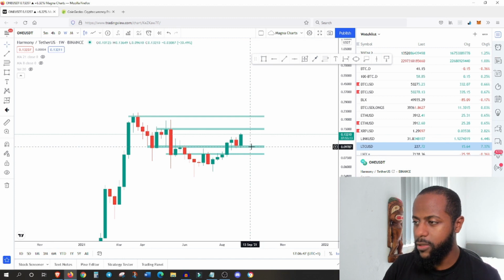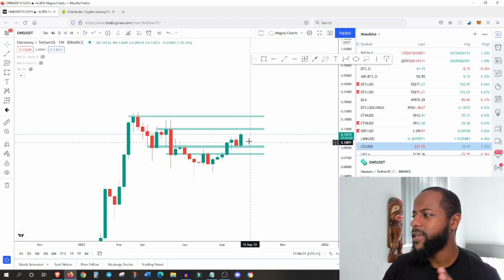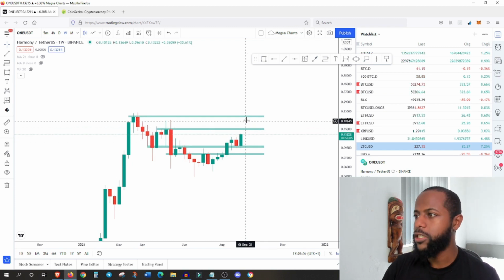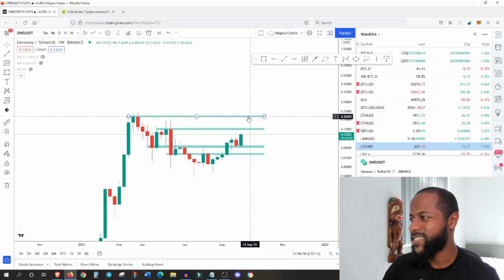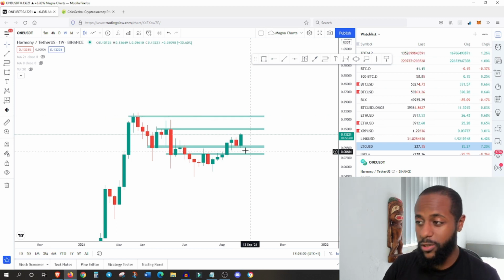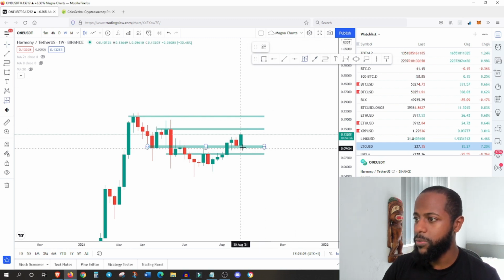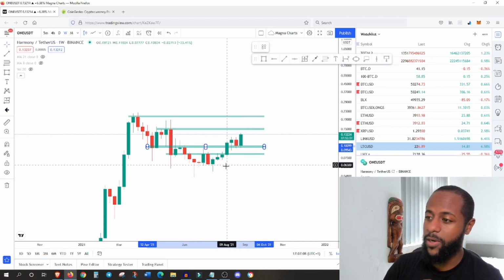But the main thing to look out for is, as long as it holds the support of 10 cents, there's a good chance it will continue eventually, whether in a week, 2 weeks, 3 weeks, towards 20 cents. So I would say Harmony is looking pretty good. It hasn't gone up too much from 10 cents. It's only gone up about 30%. That's a decent amount.